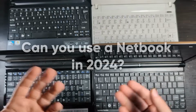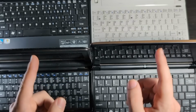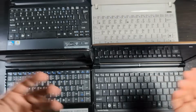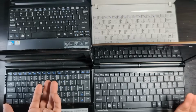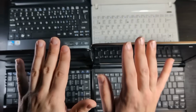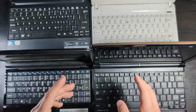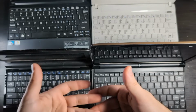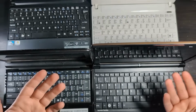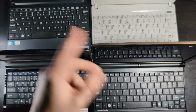So can you use a netbook in 2024? Well, you can. It just depends on how much you hate yourself. You can browse the web, you can type up documents, pretty much like anything can, kinda. Well, some of them can't really browse the internet, but you can still do basic stuff on these things. I know all the Linux people are going to come into my comments section, because they always do, but they'll say, hey, just chuck Linux on here and then you'll be able to do more stuff, and that's true. So if you want to daily a netbook, go right ahead.